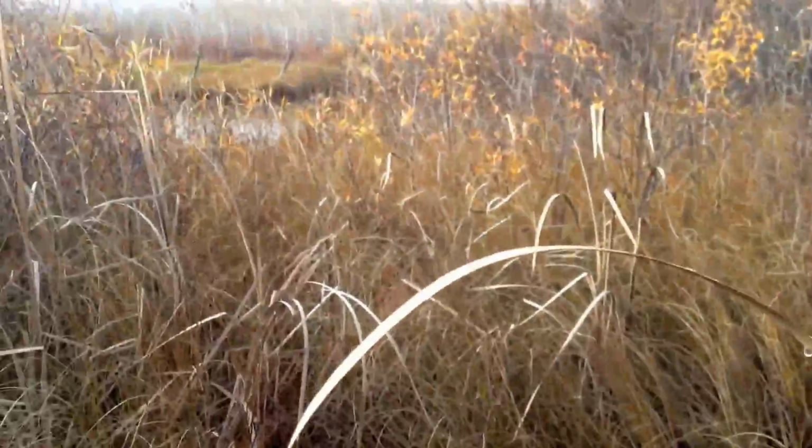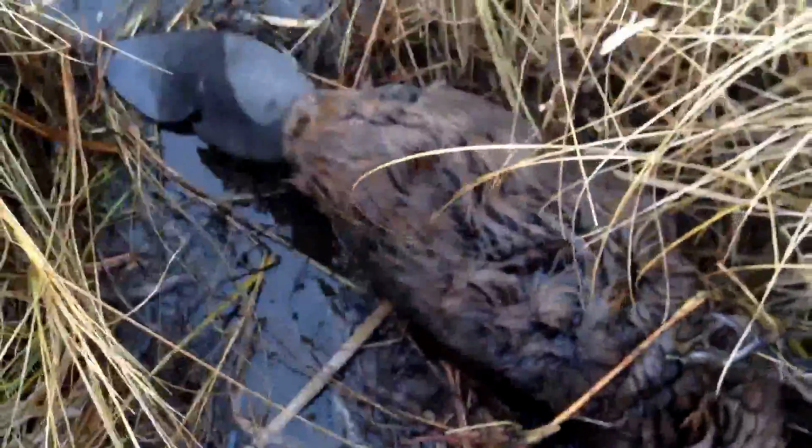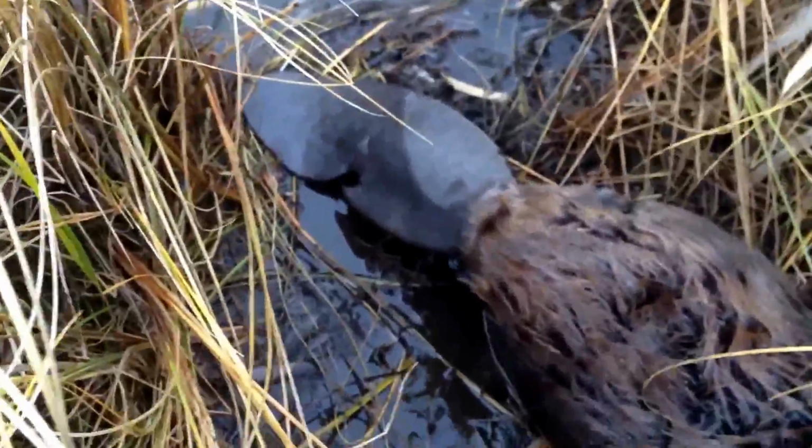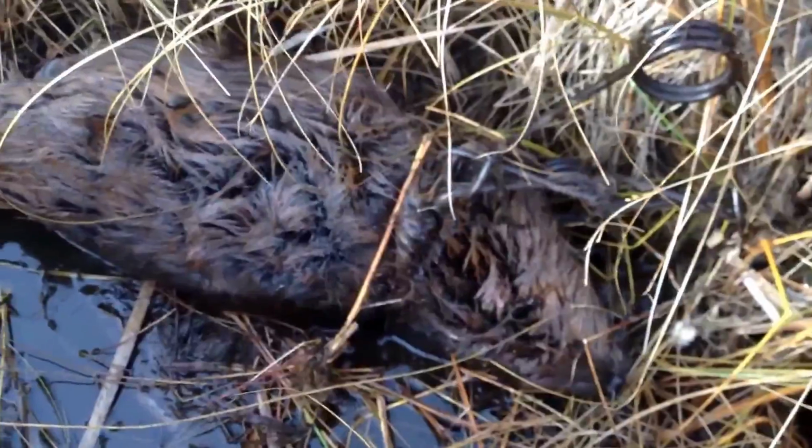Coming back, there's a little bit of a dugout back there, and another open slough down here. And I just kind of dropped this 330 in there, and looks like a decent sized beaver. Got a big chunk out of his tail there. He was fighting. So right on, we'll get him out of here and get him on the bike.